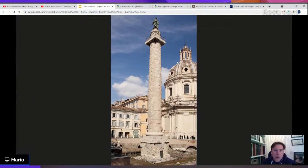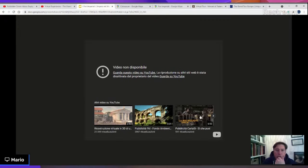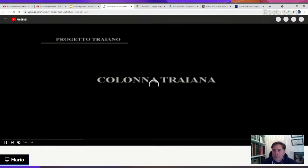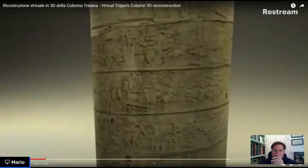This is the column of Trajan, Colonna Traiana, which had over 100 meters of carvings on the side, which tell the entire story of the conquest of Romania and of Dacia. I have a video here to show you. Yes, this is Trajan's column. This is a 3D modeling.